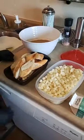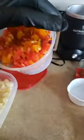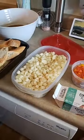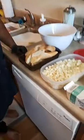What else we got there? All right, so I'm going to do a quick potato hash with a little bit of red onion, baby sweet bells. Finish that off with herbs. These are Idaho russet potatoes, just got shipped in maybe 2 days ago, straight from Idaho.